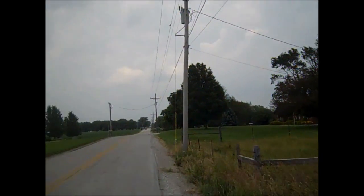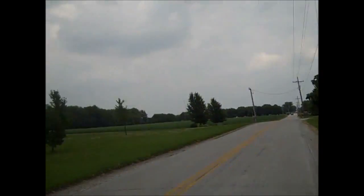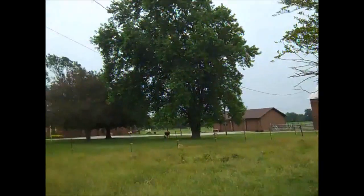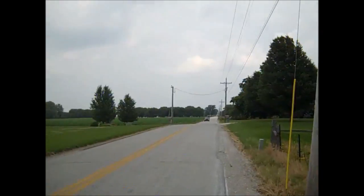So I jumped a fence, walked through a field, and got to the parallel road, and I'm just going to thumb it here. At least it's nice and peaceful, and there's something to look at.